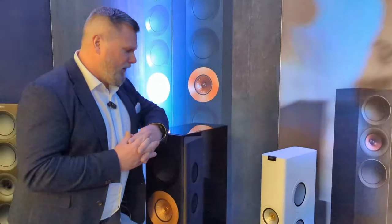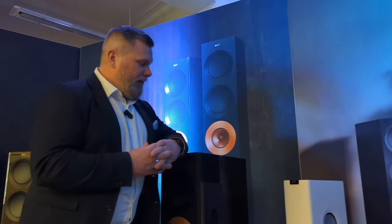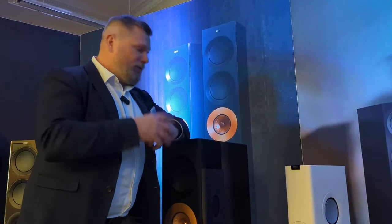Can you say a little bit about the LS60? The LS60 is a culmination of a lot of technology that we've been developing over the last 10 years. It's obviously a product that celebrated our 60th anniversary, which we've recently just done. And it features everything that's cool about KEF. So UniQ with MAT, obviously UniCore, which is the bass drivers that share the same motor system.